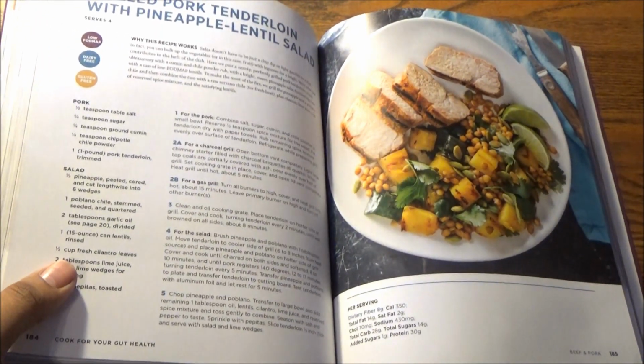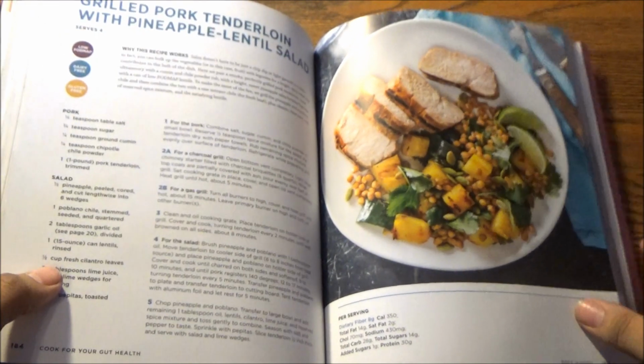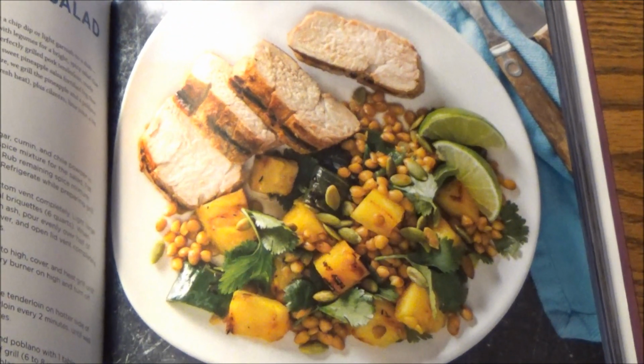Finally, grilled pork tenderloin with pineapple lentil salad. It's low FODMAP, it's dairy and gluten-free, and really a grilled pork tenderloin with a pineapple lentil salad pretty much just sings summer on a plate.